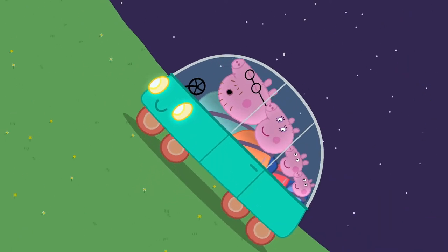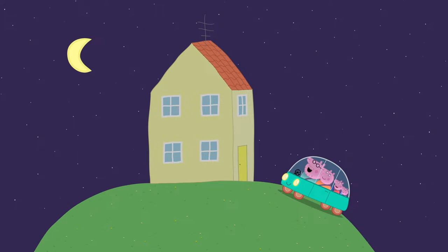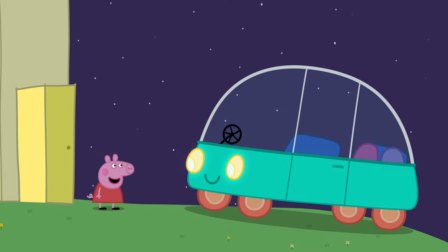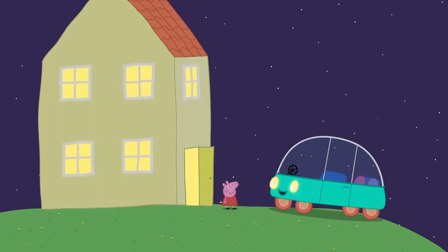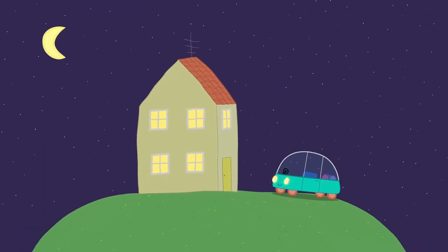Oh, where are we? We are now arriving home. Hooray! Thank you, Roger. At your service. Will you be all right outside in the night? Oh, yes. I'm used to it. OK, Roger. Sleep well. Thank you, Peppa. You too. Peppa loves Roger. Everybody loves Roger, the electric car.